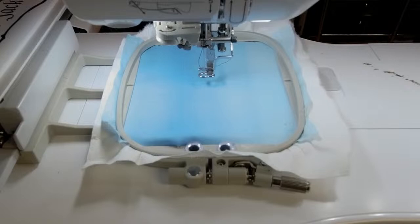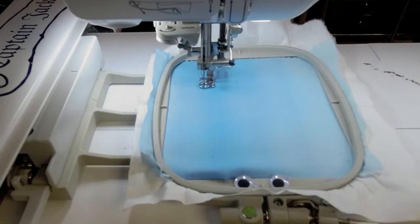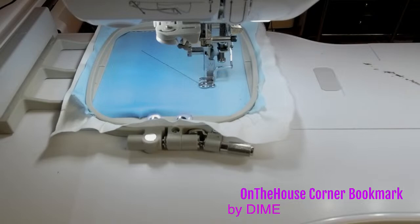Matching thread would look better, but if I did that, you guys wouldn't be able to see it. So we don't want to do that for sure. So black it is, and you can see it. So the first step is the fold line. That's going to be where we fold it at the end.